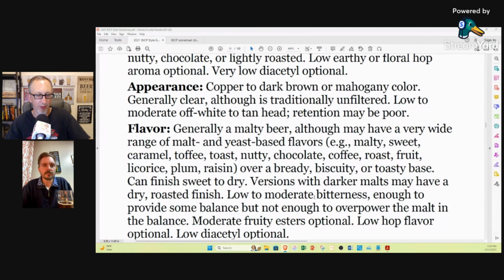Versions with darker malts may have a dry roasted finish, low to moderate bitterness, enough to provide some balance, but not enough to overpower the malt and the balance. Yeah, I agree. I don't know if I go as far as to say moderate straight up, but it's in there. It says low to moderate, and I would place it somewhere between there. I would agree.